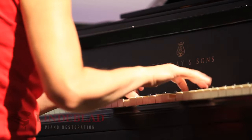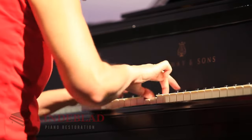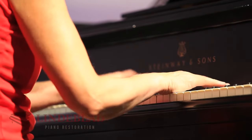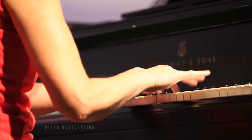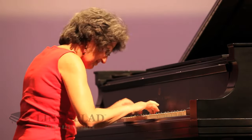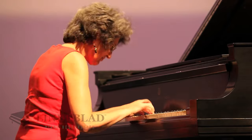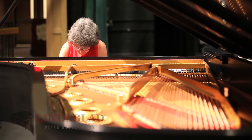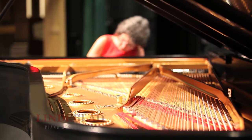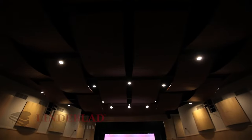It has a beautiful personality. It's very clear. It has different colors in different registers, and yet it works as a whole. It's very honest. It gives you back exactly what you give it. You don't get a sense that there is too much reverberation inside it. It's not a muddy instrument, and I think it's suitable for this hall. It's a big hall.